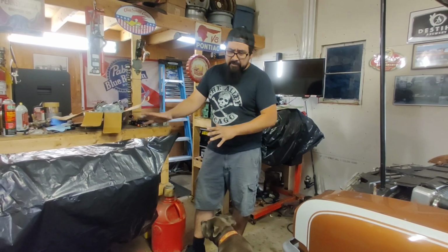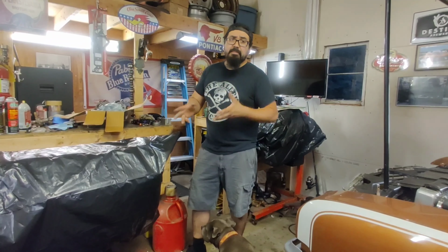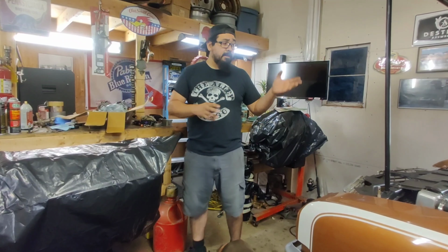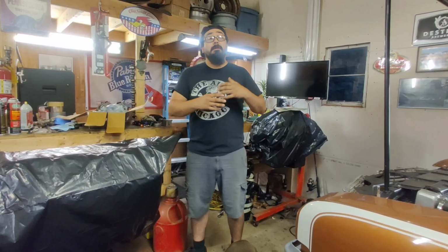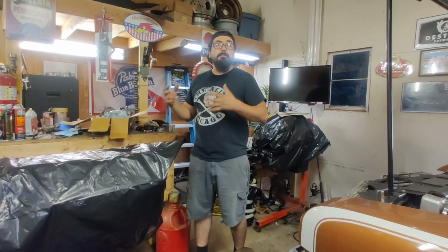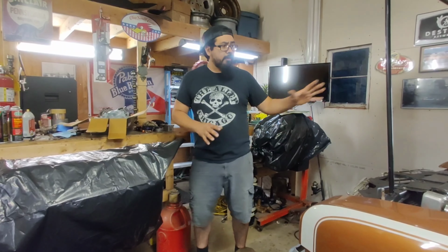But I'm building this engine to be a workhorse, and I have to stay with that theme, right? So we're going to use what we got, because ultimately I want to continue to cut my teeth running sportsman class. If I can double up and run pro next year, great. But the idea is to run this engine next year. My current engine is running really, really good still.